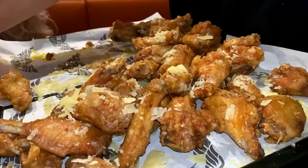So this one's honey soy. I'm not actually going to put any sauce on this one, we're just going to eat it the way it is. Oh. Everything is so tender and so juicy. It's wonderful.